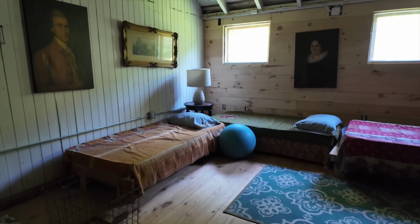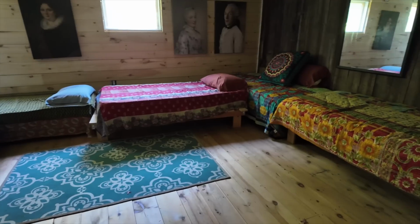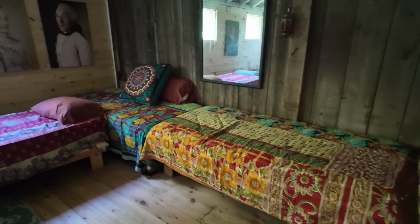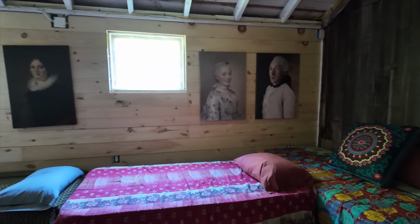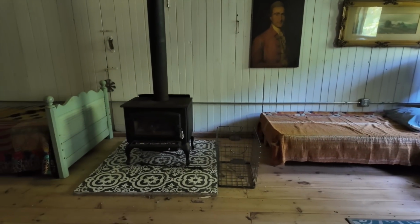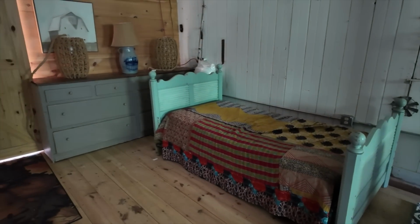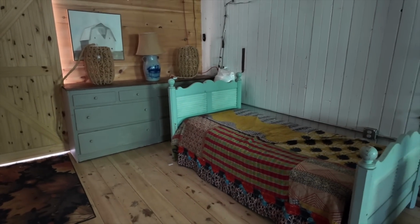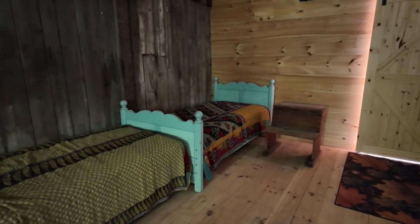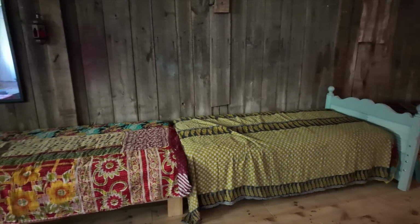So I have turned it into a yoga studio slash bedroom kind of area. It's very boho. It's not primitive like the rest of my house, although I do have some primitive portraits in here just for fun. But we have a wood stove in here. This was my yoga studio. And then when COVID hit and I stopped doing yoga, then we had all these beds and all these mattresses, and I started filling it in so that people could come and have like a bunk room, which I thought would be really, really fun. So that's what this is. It is a bunk room.